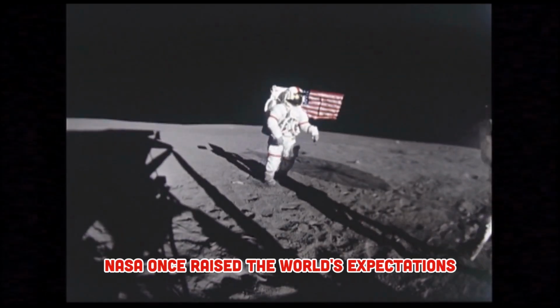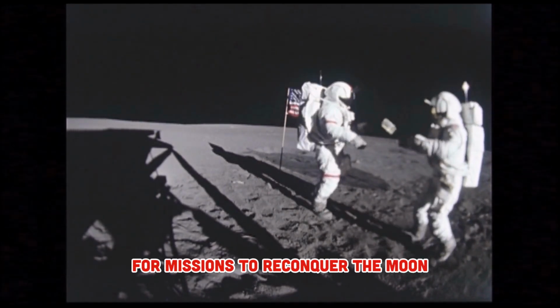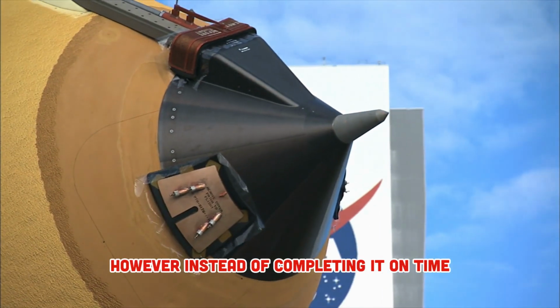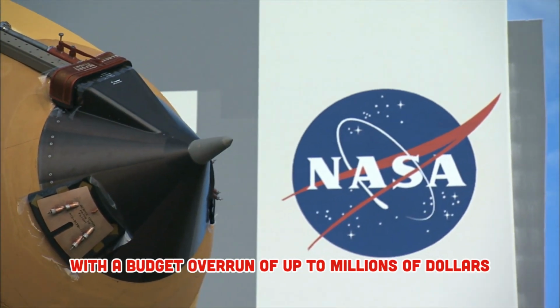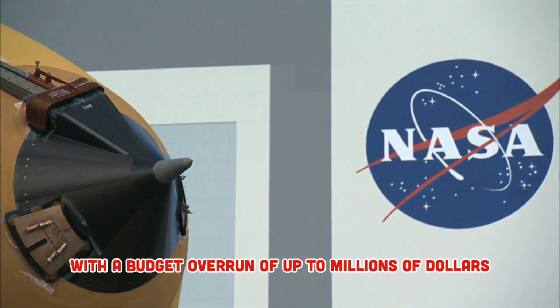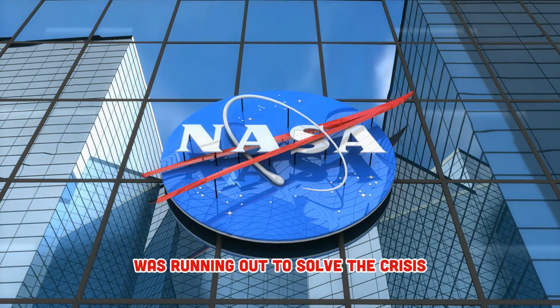NASA fails. New generation spacesuits have major problems. NASA once raised the world's expectations when it announced a project to develop a new generation spacesuit for missions to reconquer the moon. However, instead of completing it on time, the project was delayed by 20 months, with a budget overrun of up to millions of dollars. This put NASA under great pressure as time to prepare for the Artemis missions was running out.